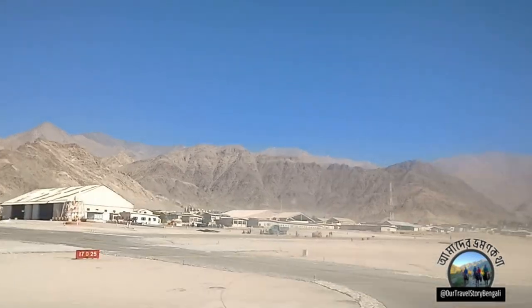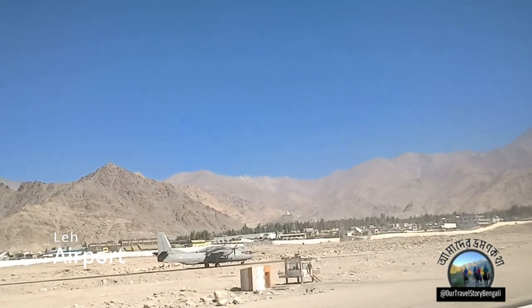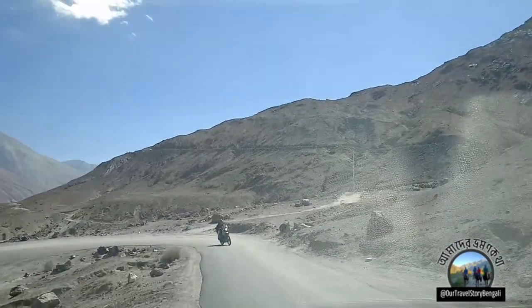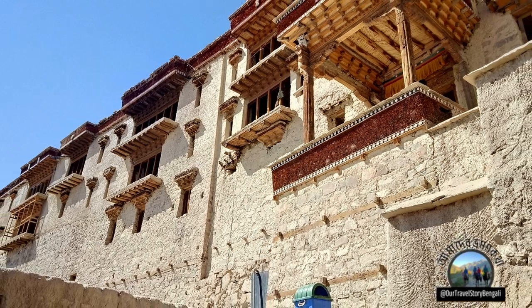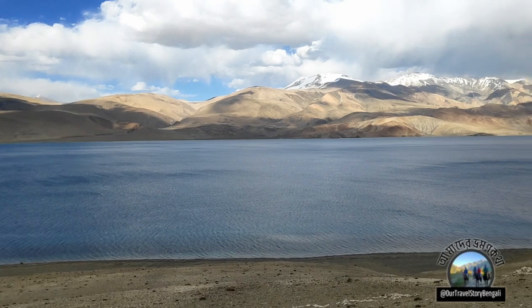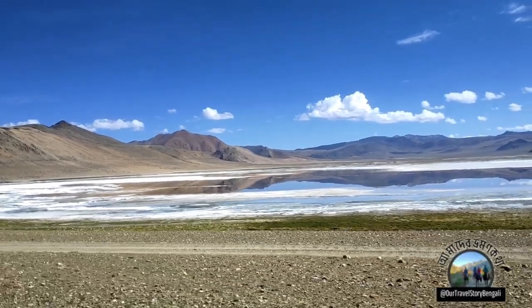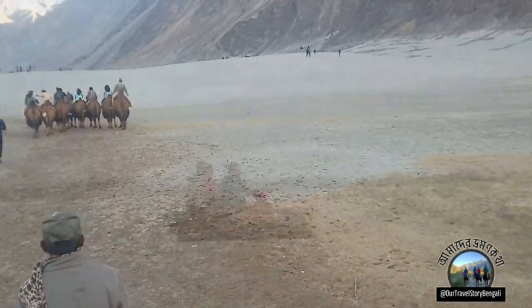Ladakh. When we think about Ladakh, the things that come to our mind are a valley above 10,000 feet, 17,000-18,000 feet high passes, Leh City and palaces, Buddhist monasteries, high altitude lakes such as Pangong, Somoriri, Khyber, Sakar, and the sand dunes of Nubra Valley.